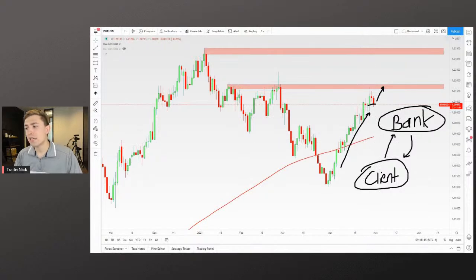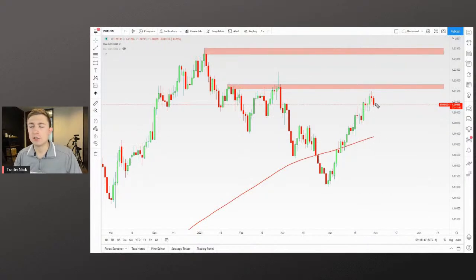Now, where does that stop? Well, eventually things get a little bit stretched and they can reverse. But again, not something I like to do. I don't like to try and call tops and bottoms. So I've been a bit cautious and been on the sidelines with the euro recently. But as we look at it, the potential here for more upside, I do think that if this does look like just a pullback, if we get the bounce back, we could be headed up to tag this area here. Maybe next week we see tagging this.